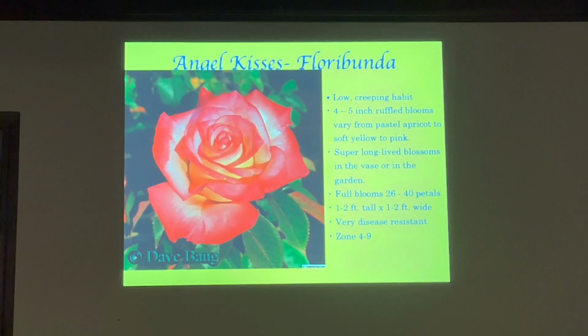It has 4 to 5 inch in diameter ruffled blooms that vary from pastel apricot to a soft yellow to pink. He says it has super long-lived blossoms in the vase or in the garden. And as you can see, it's got a really nice exhibition form with 26 to 40 petals. It stands between 1 to 2 feet tall and 1 to 2 feet wide. So it's going to be small and in the front of something. And like all of his things, it's very disease resistant.